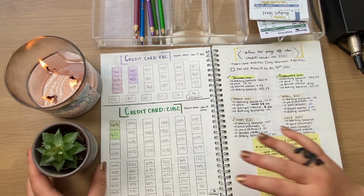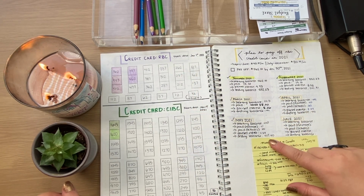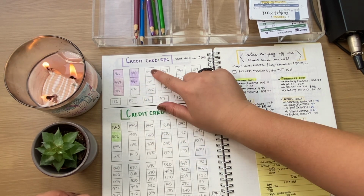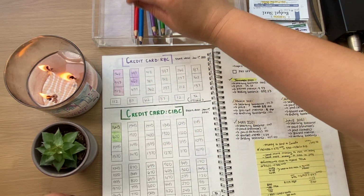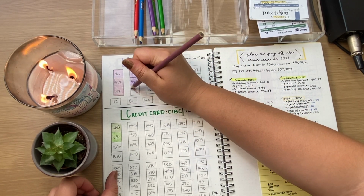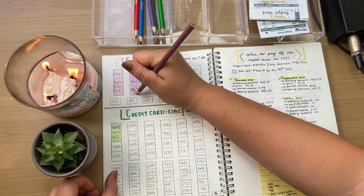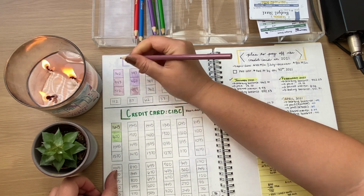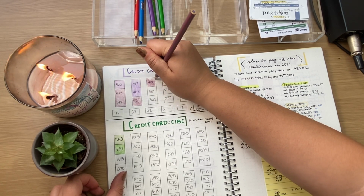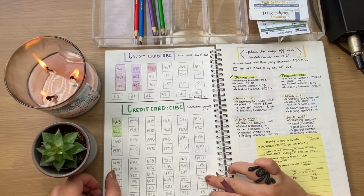Okay, so we're going to start with credit card. At the end of May, I ended with 407, so I can cross off 437 and 412. So let's just get that. Perfect. So moving on to my CIBC credit card.